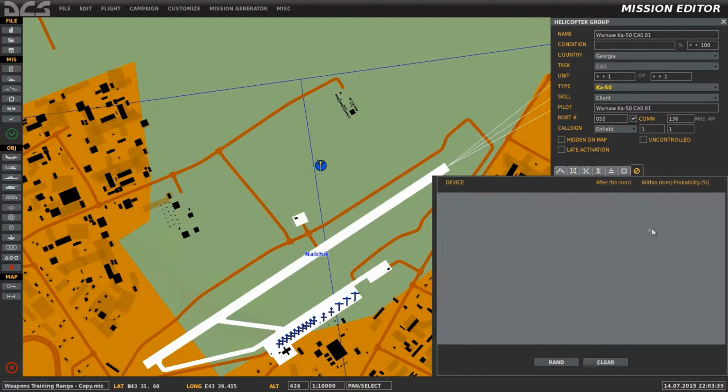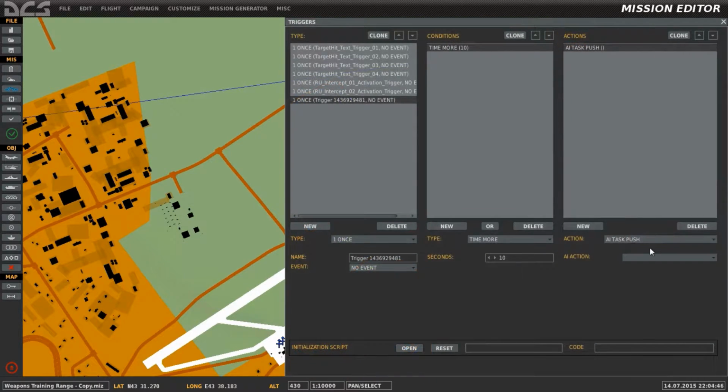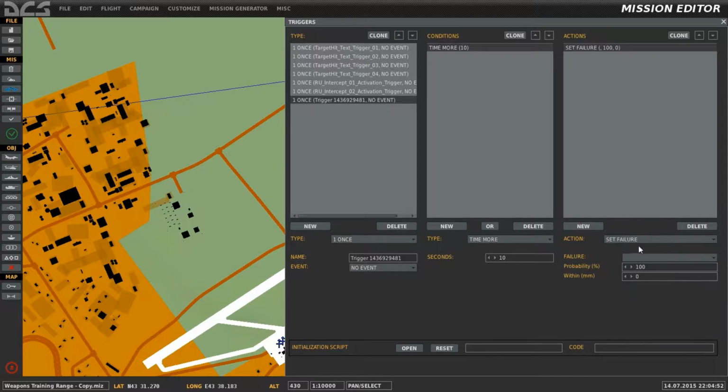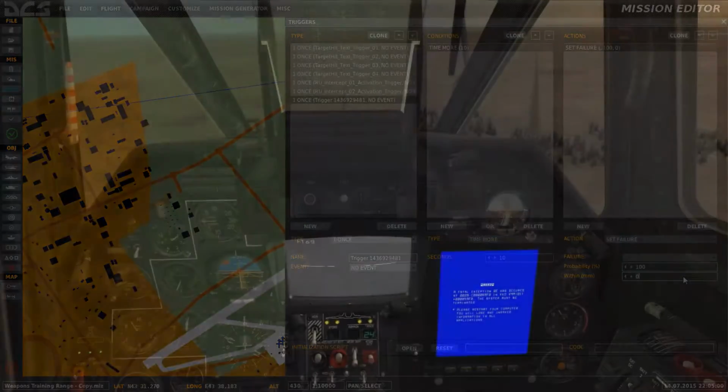First off, in the video we're able to see I'm demonstrating that failures are no longer something you can set in the Kamov-50. I haven't seen them for some time. So I want to make sure of this by seeing if I can trigger them through a trigger. And as we can see, there's no option for that either. So moving on to the video.